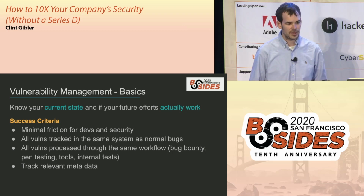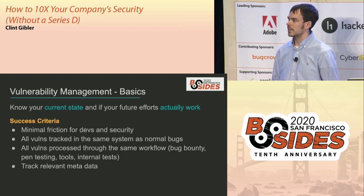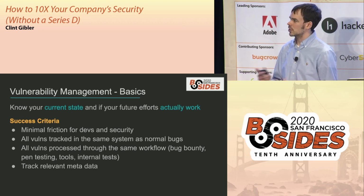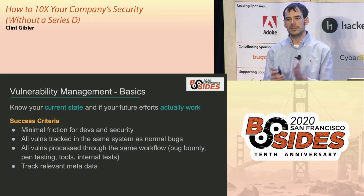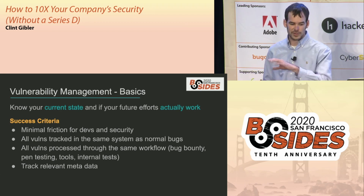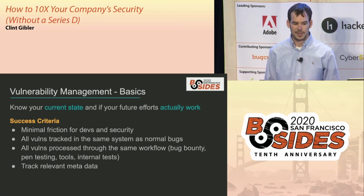So some success criteria for this. You want to minimize friction for developers as well as security. You want to track vulnerabilities, ideally in the same system, such as Jira, that bugs are tracked in, so developers don't have to go multiple places. Regardless of how you find the bug, whether it's bug bounty and so forth, just triage it through the same process.